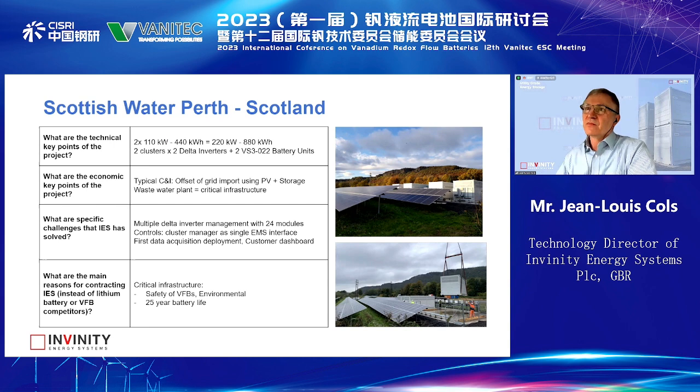Well, let's go and have a closer look at this project for Scottish Water. So you can see a picture of the Scottish hills there, very far away from China. And they have PV on site. They have 4 containers. So 4 times 55, that's 220 kilowatts and 880 kilowatt hours. So almost a megawatt hour, not quite, but that's sufficient because what they operate with this is a water waste treatment plant, which is very much energy hungry.